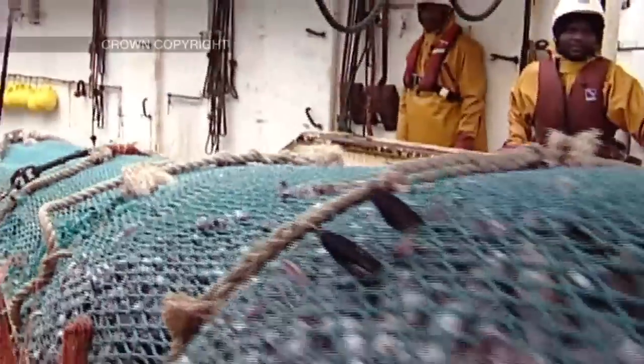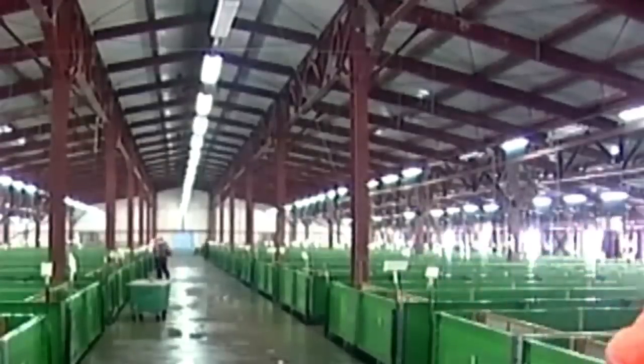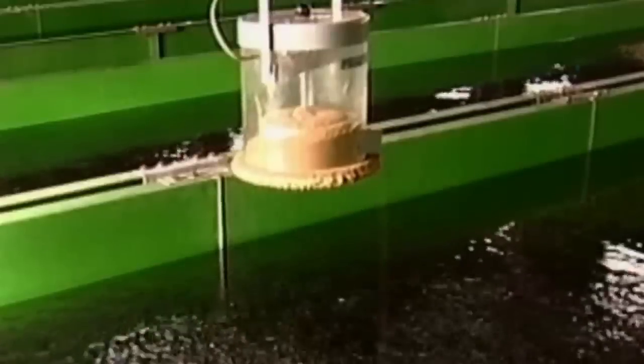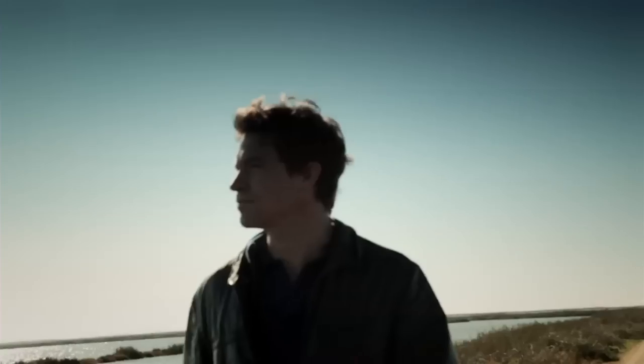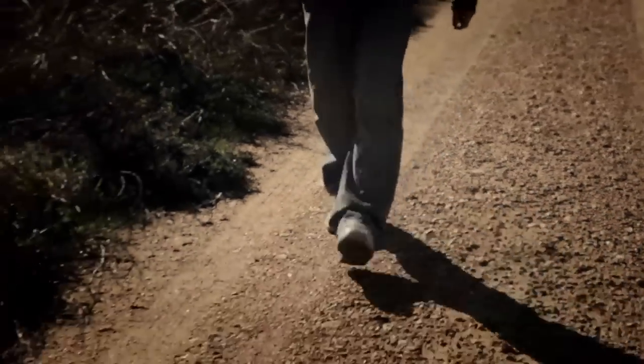Decades of industrial fishing have decimated wild fish stocks, and fish farming is increasingly important to meet global demand. But fish farms still use wild-caught fish as feed, and the density of their stocks heavily pollutes surrounding waters. However, a new model of fish farming not only avoids negative impact, but can actually enhance environmental value. I'm Russell Beard and I've come to Veta La Palma in South Spain to see what truly sustainable fish farming looks like.